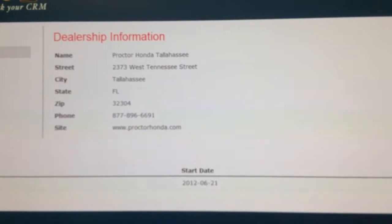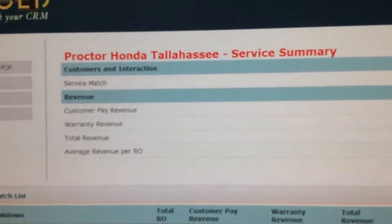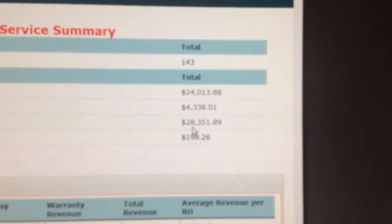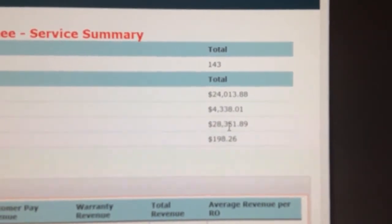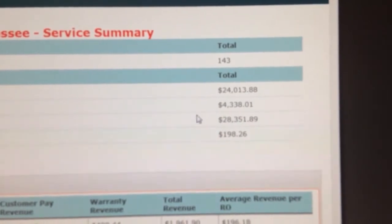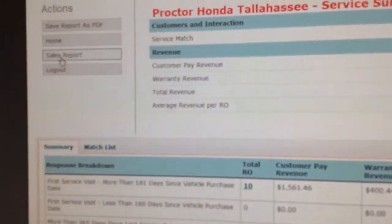And if that's not good enough, let me take you to a client that's been on the program for less than 2 months, Proctor Honda of Tallahassee, Florida. They've been on the program for 2 months. They've done a total of 143 repair orders for a total of $28,000 in service revenue in 2 months. So they've invested a sum total of $3,000 in the program, and just in service alone, they've generated $28,000 in revenue.